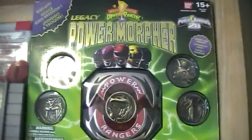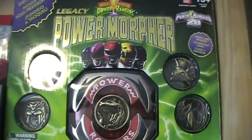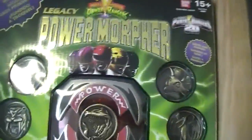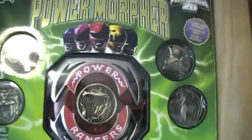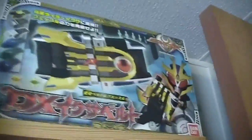I'm probably not going to get the Tommy one, not because I hate Tommy or anything. It's just, I got the Morpher already. I just have the coins. Just give me the coins and, I don't know, give the Morpher to someone else. Sell it for parts or something. I don't care. I'd rather just have the coins and put them right here or put them in the box or something. And I keep it in the box just for posterity and because it looks cool. Why not?